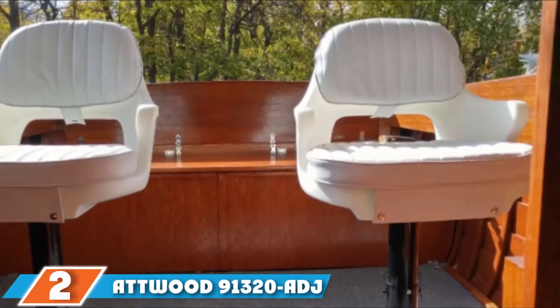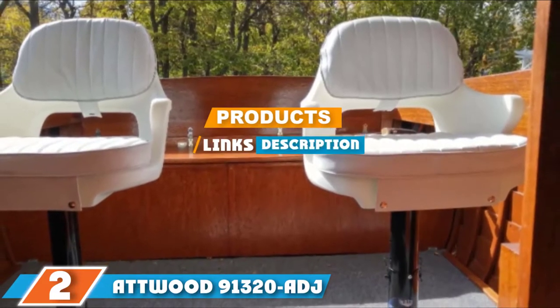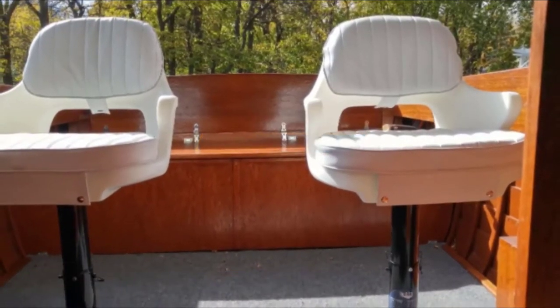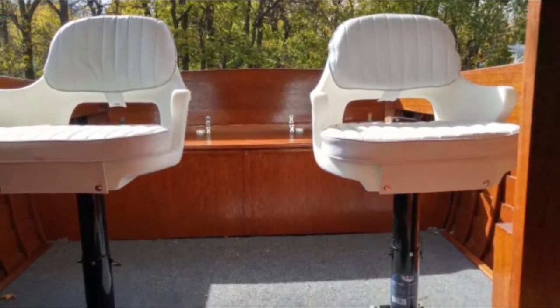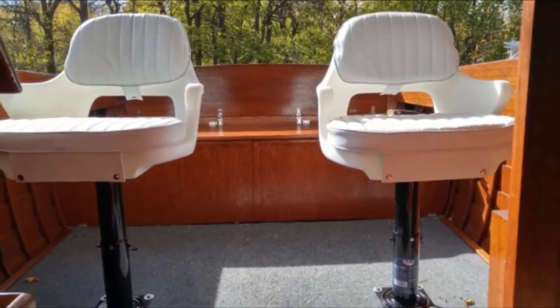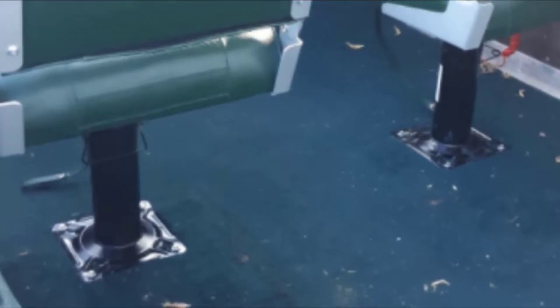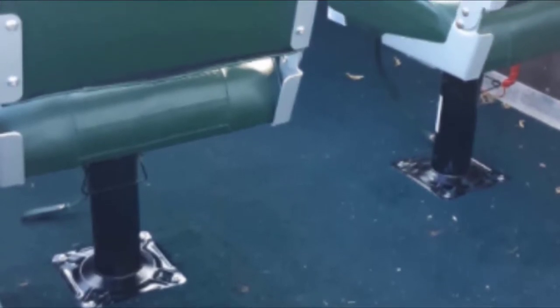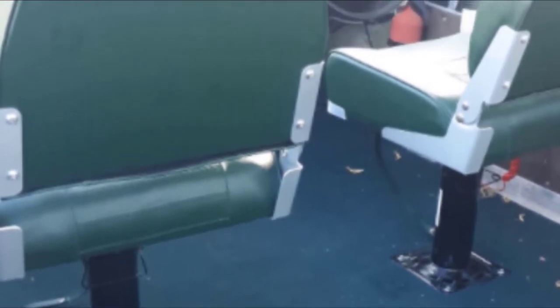The number 2 position is held by Attwood 91320ADJ Swivl-Eze Adjustable Pedestal. Attwood Boat Seat Pedestal allows smooth installation and seems to work exceptionally. This version can serve as a very dependable and stable mounting point for a vessel seat. You can instantly modify the height, which is between 11.5 inches and 17.5 inches, even if you are a novice. It is sure to last for an extended period because it comes with a very sturdy build. This model is excellent value for the money.